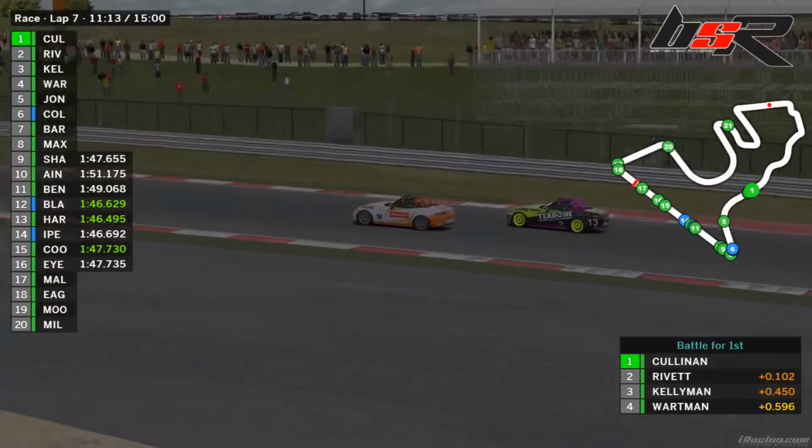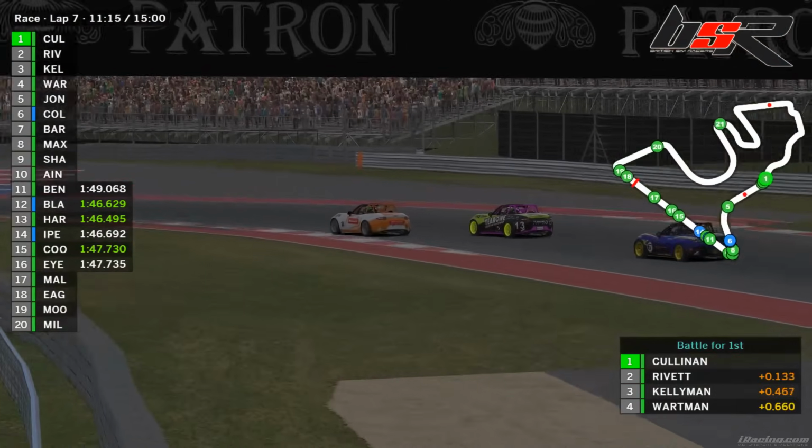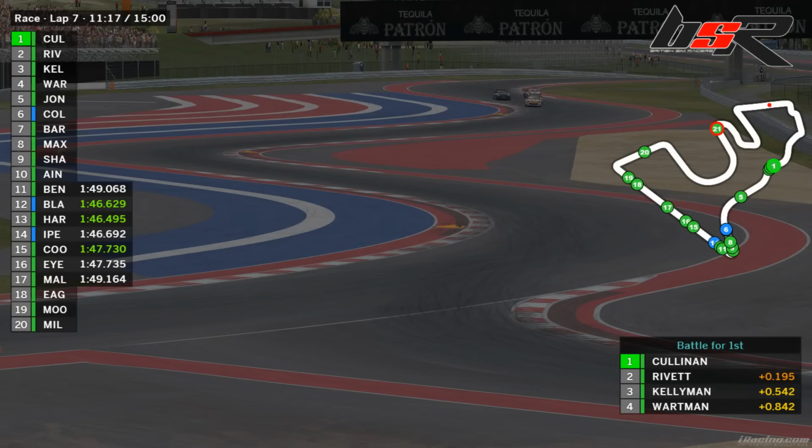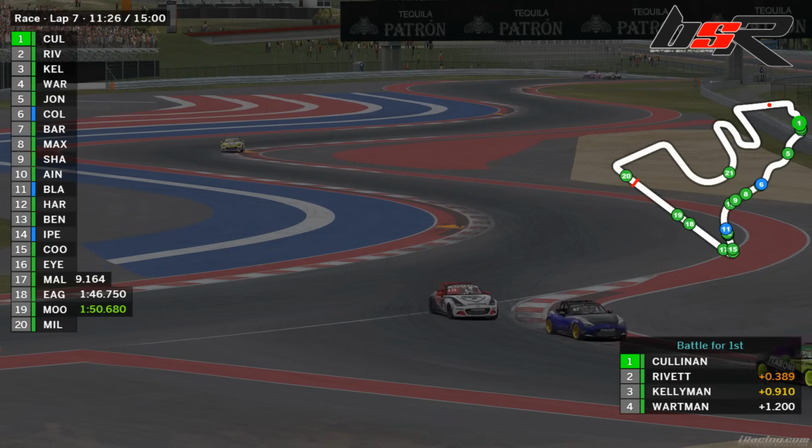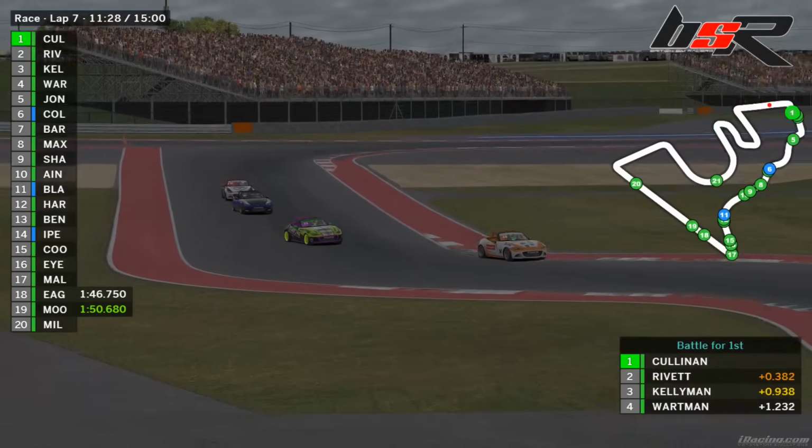But the positions remain the same: Kallinan, Rivet, Kellyman, and Wortman as they go through the S's. Look at this shot, absolutely magnificent, as Kellyman has a weird line, but it works. He keeps the position, and they take the left-hander to cut through the racetrack once again.